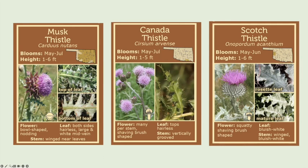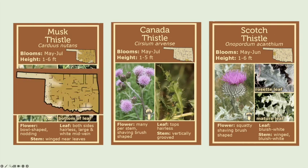Of the 3 noxious species, musk thistle is by far the most common in Oklahoma. It's been found in the majority of counties in the body of the state. It was first noted in Payne County in 1946.